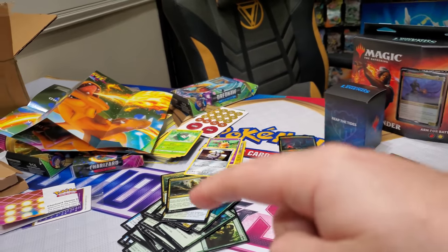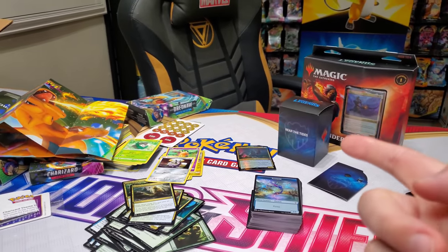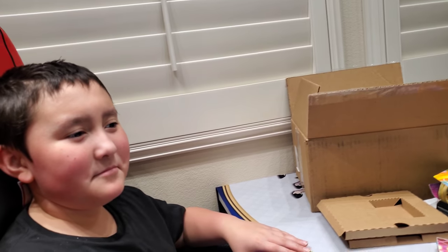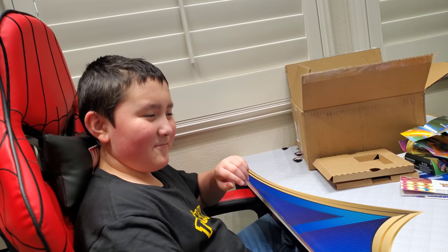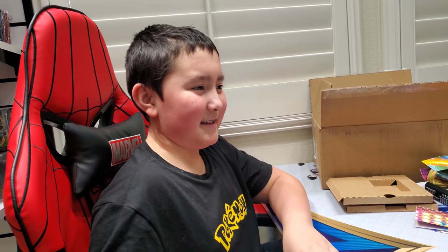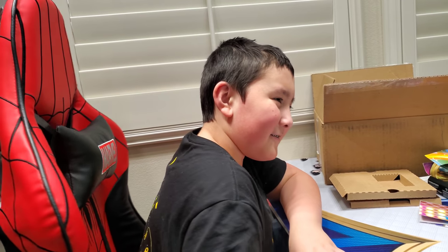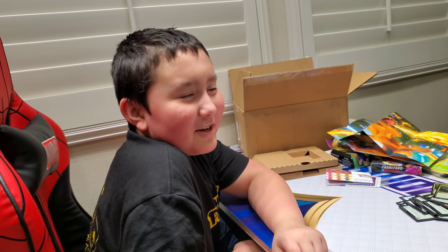I don't know. Leave your comments down below, guys. What do you like and love about Pokemon? And what are you interested in or love about Magic? Ethan, what do you love about Magic? Top thing you love about Magic. I think it's cool that you can combine colors and make them all work together. Isn't that what Pokemon does? I don't know. What's your favorite thing about Pokemon? The card game. That you can combine colors.